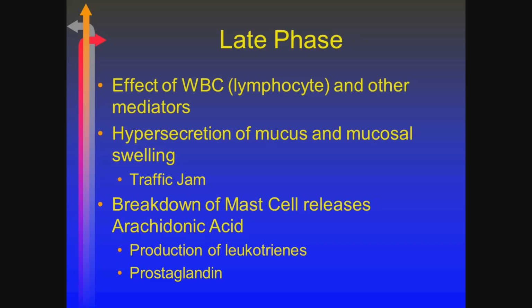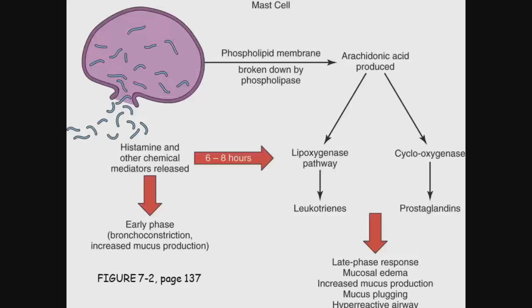And that mast cell releases a substance called arachidonic acid, which produces those leukotrienes and the prostaglandins. So this is out of your text, and you can see the early phase on the left-hand side: histamine and other chemical mediators causing bronchoconstriction and mucus production. At the same time, you have this phospholipid membrane producing arachidonic acid, which has two different pathways, one leading to development of prostaglandins, one leading to development of leukotrienes, both of which cause that late effect in the process.